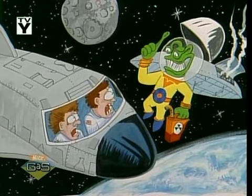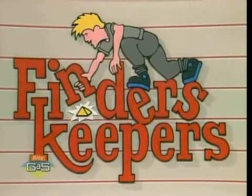If you can find the giant sunglasses hidden in this picture, then you can win a rock to our prize-packed house, where what you find is what you keep on Finders Keepers.